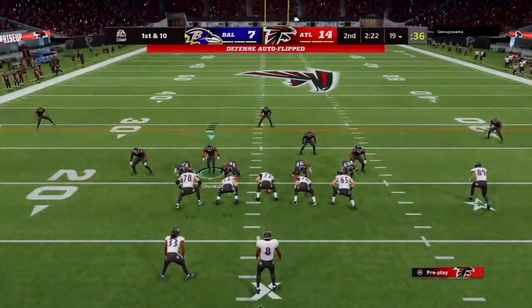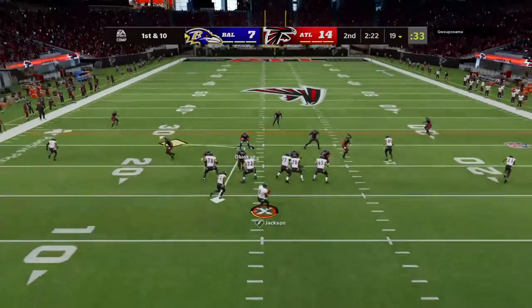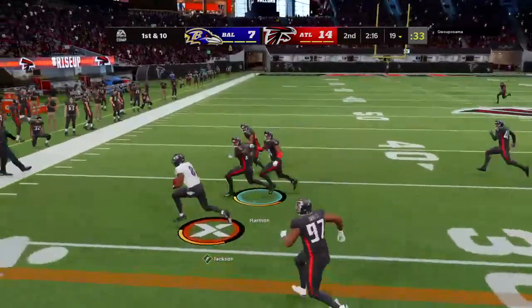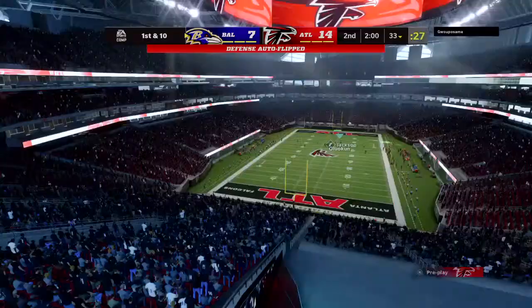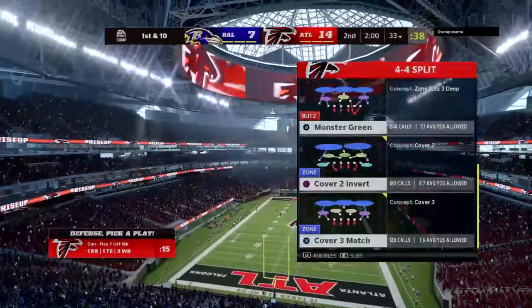Jackson and the Ravens come up now 1st and 10 at their own 19-yard line. Back to the air, Jackson following the pick 6. Forced out to his left. First down and more for Jackson. And all the way up to the 33-yard line. We've hit the 2-minute mark in the second quarter. 14-7.